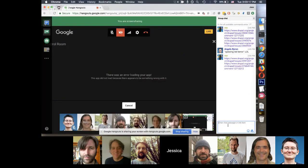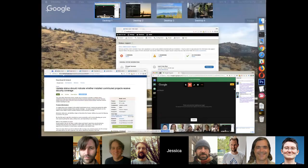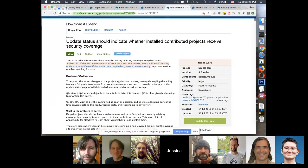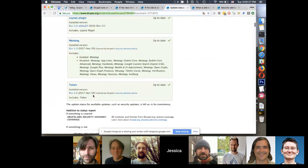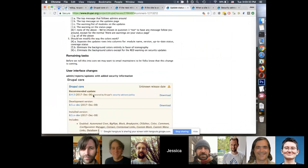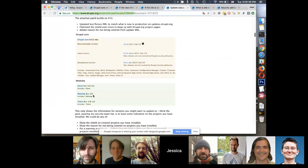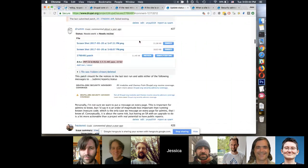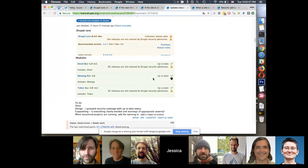So there's this issue open for contrib, where contributed projects can either opt in or out of security team coverage. And this is a whole issue trying to discuss how to communicate to people in the status report either that their project is covered, and it has examples like putting a little shield next to it and stuff like that. There's a lot of previous developers designing things, trying to decide how to make the Drupal status report communicate to people that either their site is not covered by a security advisory or that it is, with little shields and stuff like that.